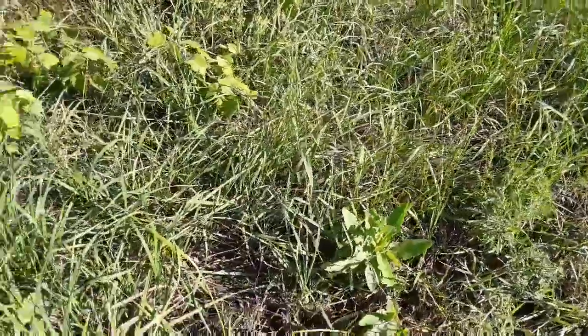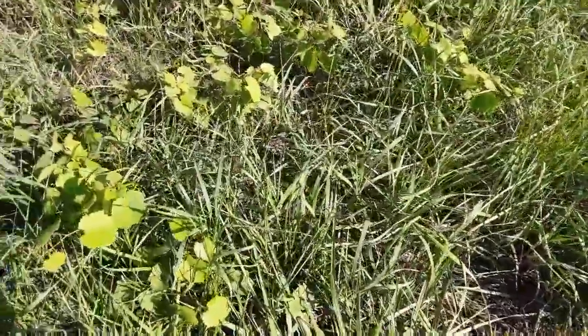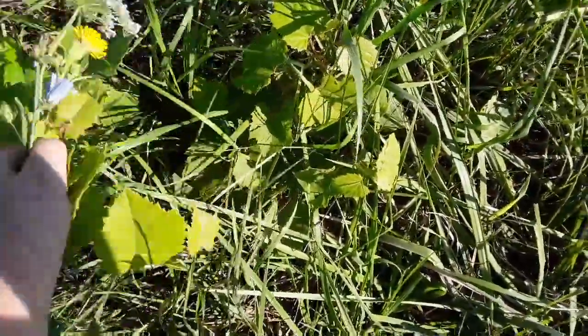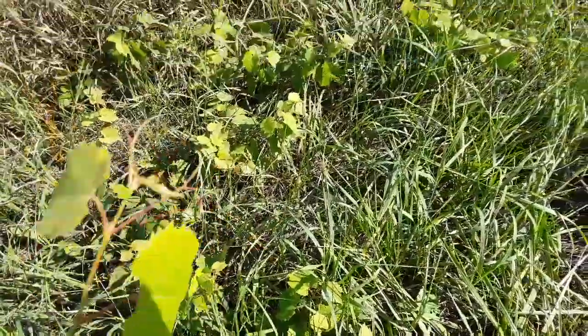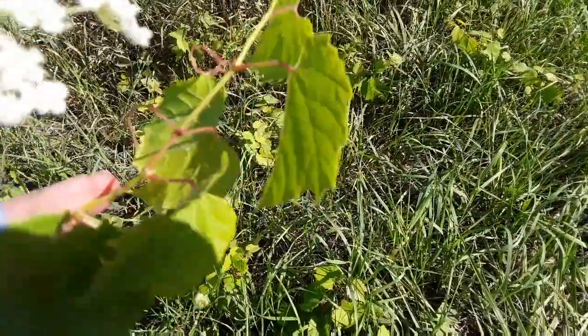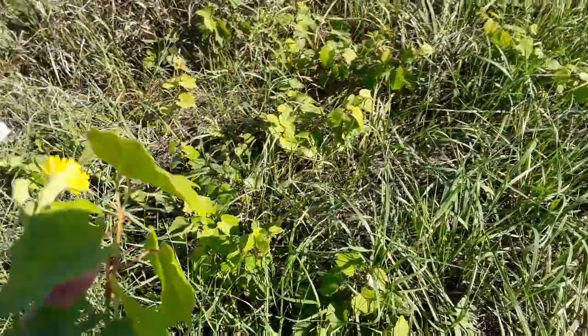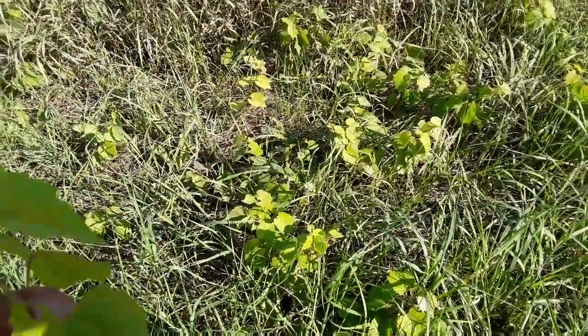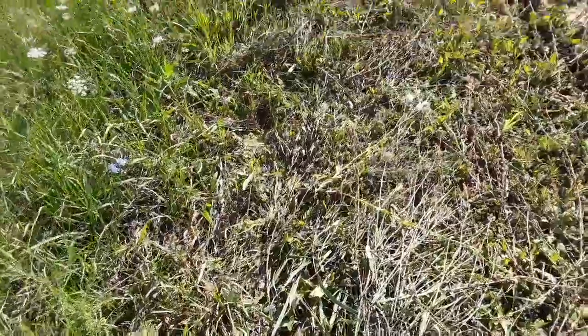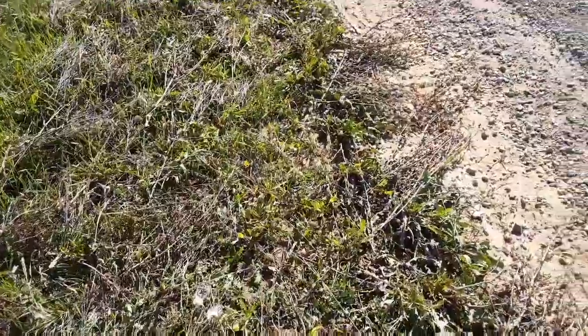And then another thing, right pretty much in this area, is some grape leaves. The little tendrils are kind of sweet, and you could cook the leaves and the stems and eat those as well. So this is a little bit of emergency food right here in one spot. So I'm going to go see what else I can find on the way.